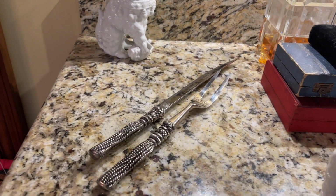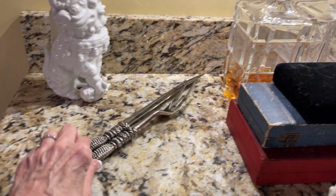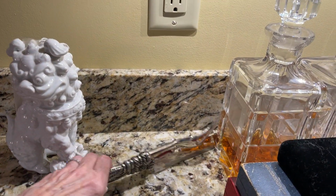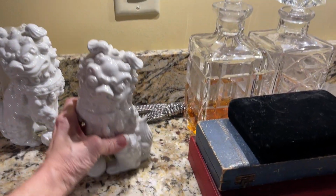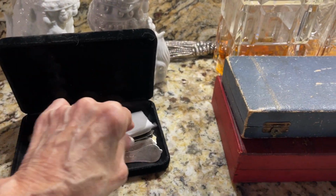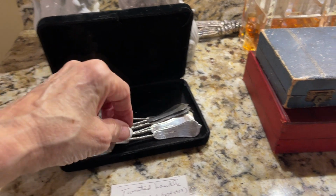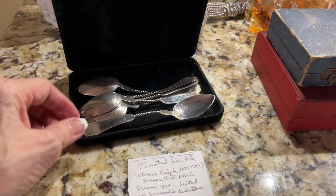These are from the 70s. They're not old. I think they're silver plate, though, and they're very sharp. I put them back here because I didn't want Murphy, who gets into everything, to get into that. And then, hang on a sec. There's a little story behind these. These little silver spoons, where did I buy these? I bought these at the professor's house.